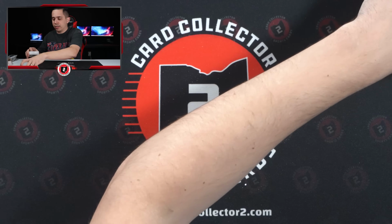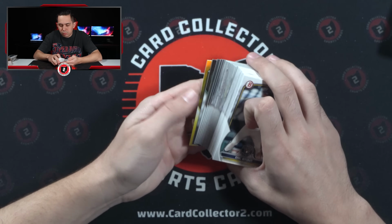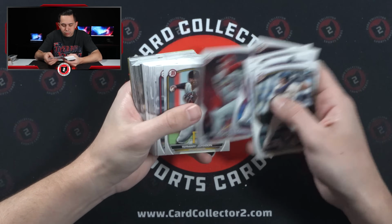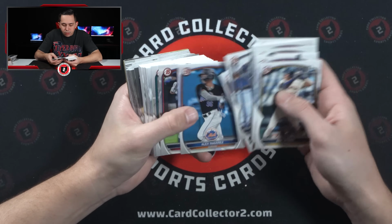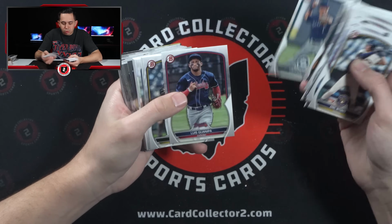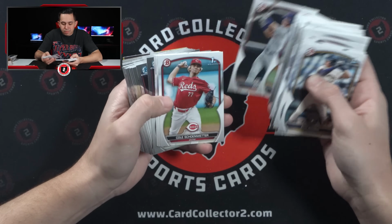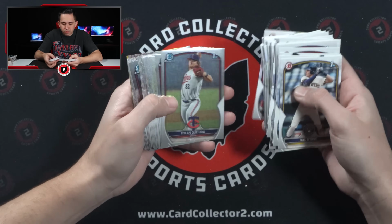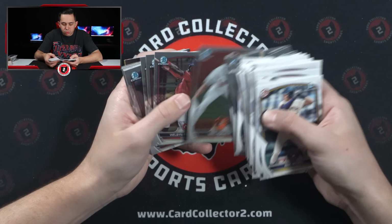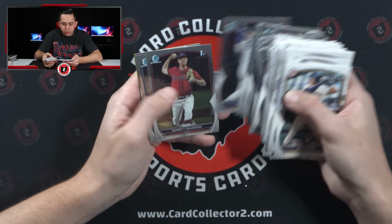Another auto. That's the auto pack. I don't think it's colored, though, so hopefully we got something decent. Ooh, a little gold or yellow in the back there. All right, Drew Jones, come on. Come on, be good. Cole Emerson, we've pulled a lot of him. Max Clark. Tommy Hawk again. All right, come on. Churio. Elijah Green.